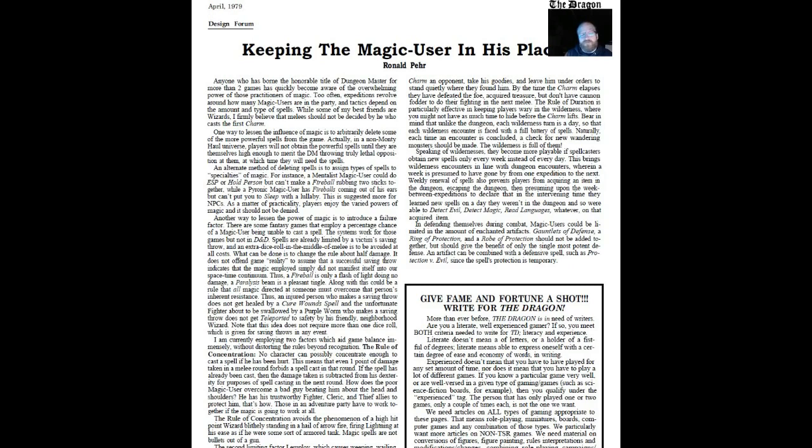Or it could be a different type of pear. Anyone who has borne the honourable title of Dungeon Master for more than 2 games has quickly become aware of the overwhelming power of those practitioners of magic. Too often, expeditions revolve around how many magic users are in the party, and tactics depend on the amount and type of spells. While some of my best friends are wizards, I firmly believe that melees should not be decided by he who casts the first charm.